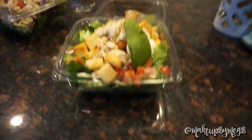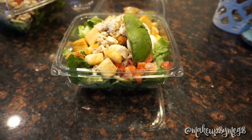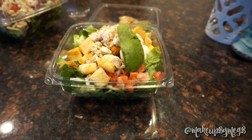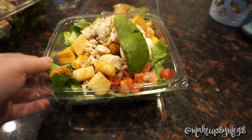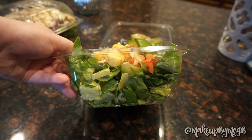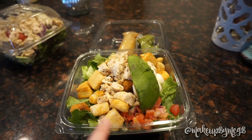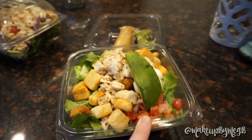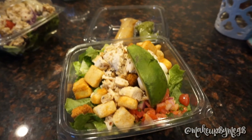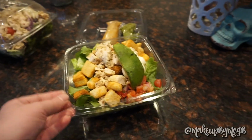I did the build your own salad because I really like the idea of the bruschetta salad that they have on their menu, but they don't have it at this location, but they have all the ingredients for it. So again, it's a pretty hefty size, just lettuce. We have grilled chicken as a protein. It comes with croutons, pico de gallo, mozzarella, and then I added avocado just for some more creaminess, and it comes with a basil pesto dressing and a balsamic vinaigrette.